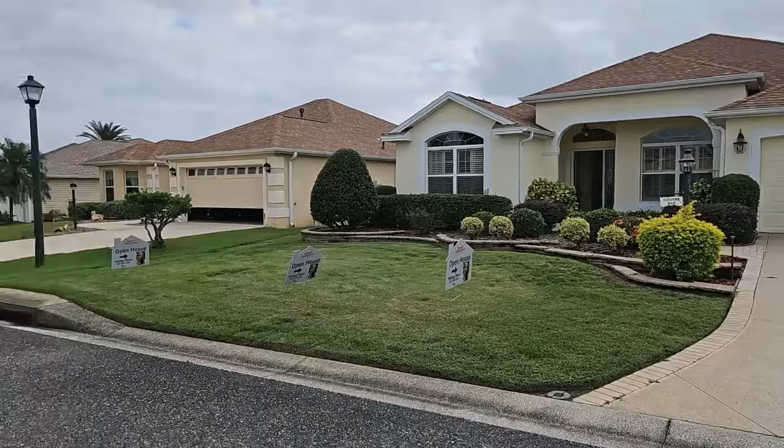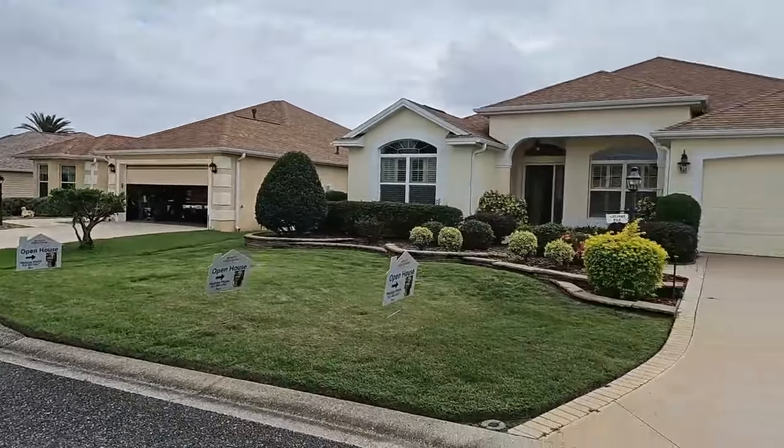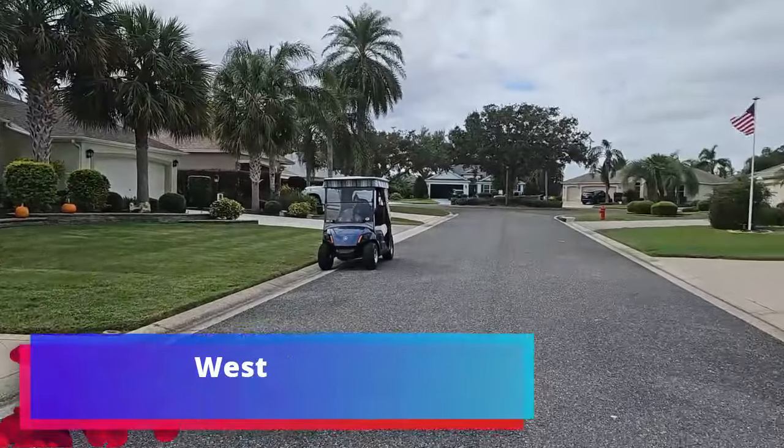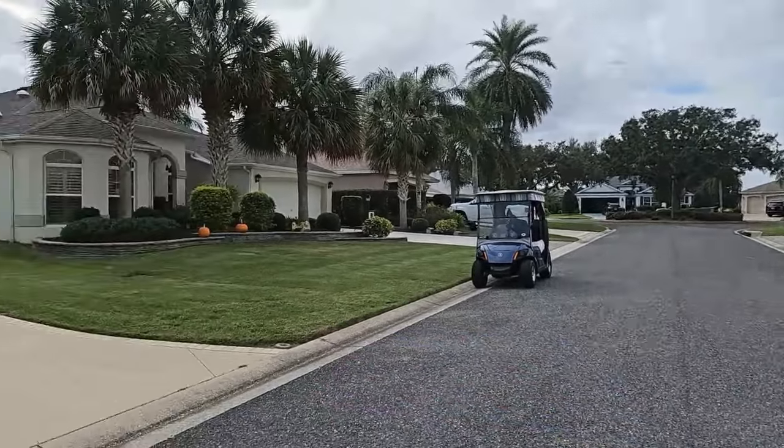I will first start by panning the street to my left. That is facing east, friends. And then I will pan to the right. This home is located on a quiet cul-de-sac street.